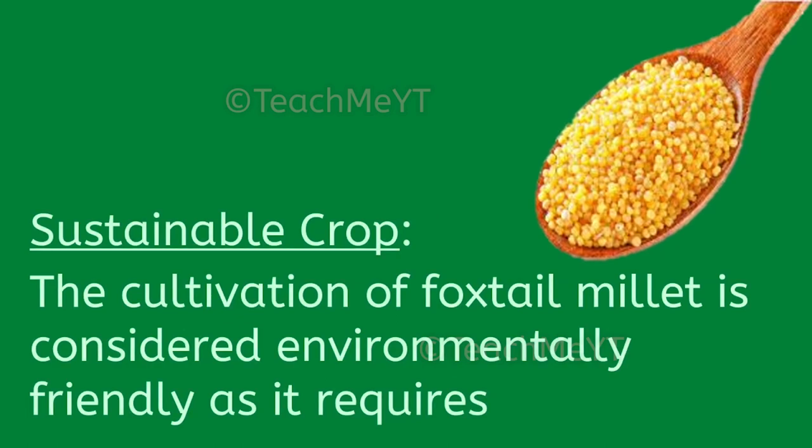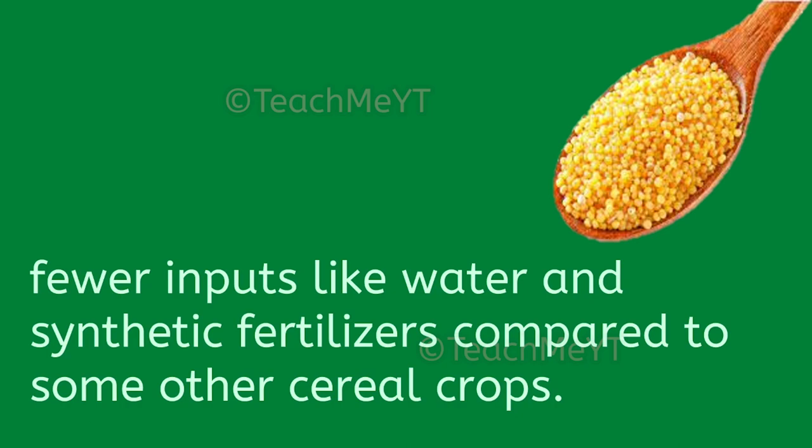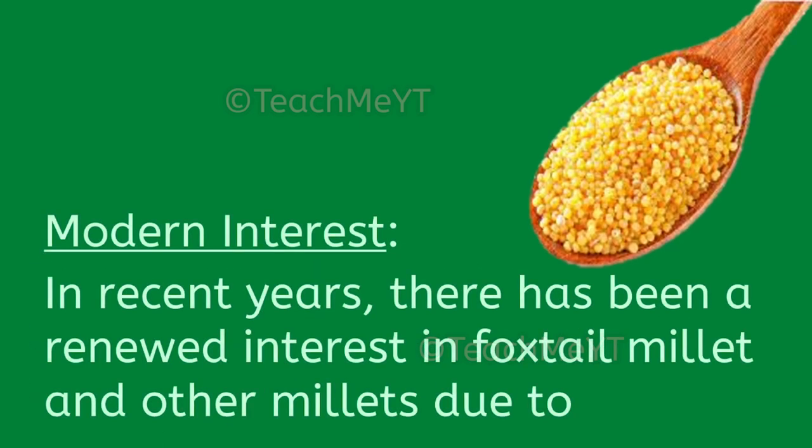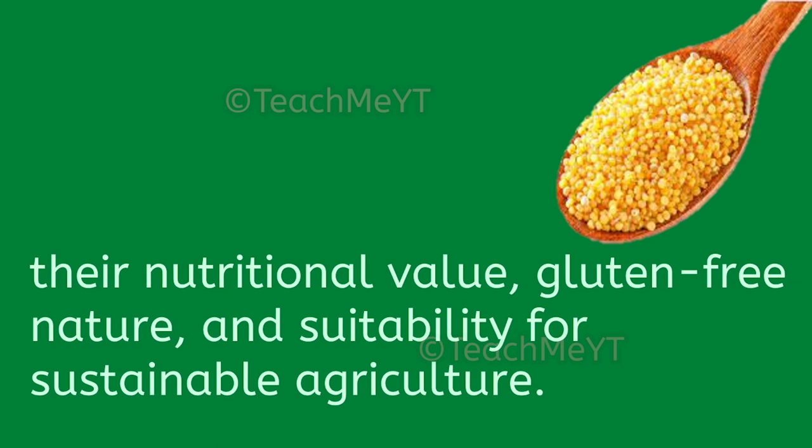Sustainable crop. The cultivation of foxtail millet is considered environmentally friendly as it requires fewer inputs like water and synthetic fertilizers compared to some other cereal crops. Modern interest. In recent years, there has been a renewed interest in foxtail millet and other millets due to their nutritional value, gluten-free nature, and suitability for sustainable agriculture.